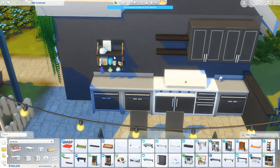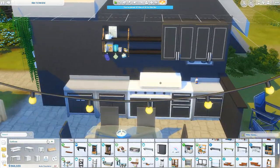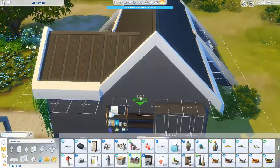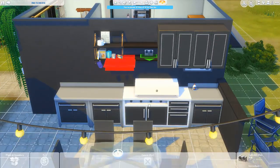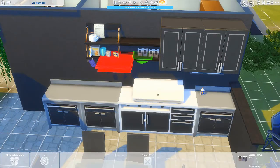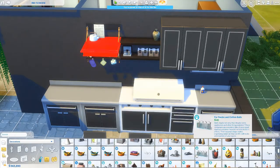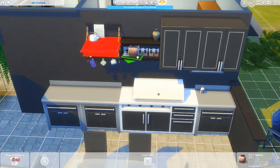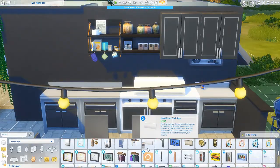So here I used the little shelf that we got with the new stuff pack, and then I just clutter up the shelves that we do have there. And yeah, that's pretty much it for the majority of this video. So you guys will see me just finish cluttering up a few things, and we are coming to the end of this video. So I hope you guys enjoyed this little micro home.